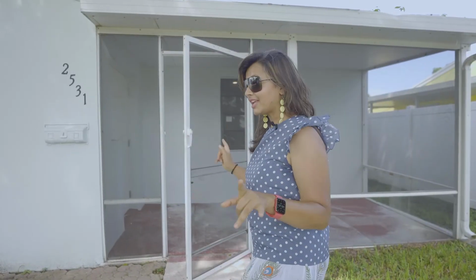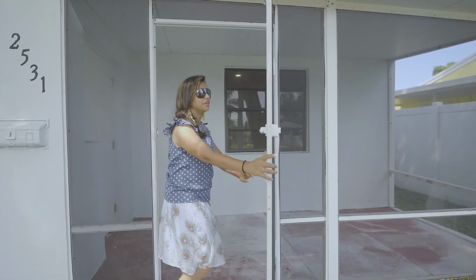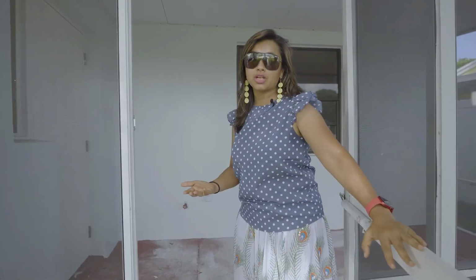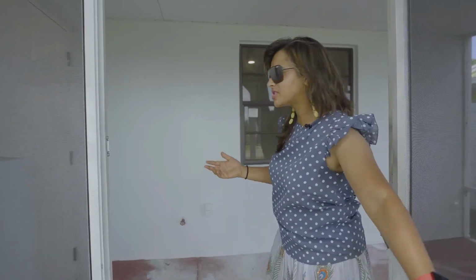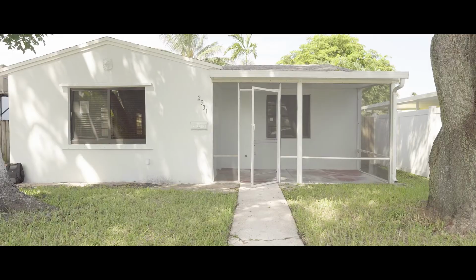So I'm going to show you inside now how it looks. You already saw my before video, but now I'm going to show you inside how this project has come out. So guys, I'm going to take you inside. Are you ready for this beautiful property? It is now 100% remodeled. We opened up the kitchen, we opened up the walls, so it is different than what you saw in those before videos.